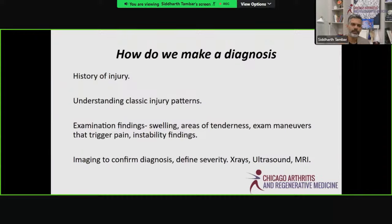This is not only for ankles, but this is in general. Well, number one, we're going to look at what's your history of injury and understanding how you injured it. What was your motion? What was your movement? Understanding classic injury patterns can lead to certain types of problems is really the first start.